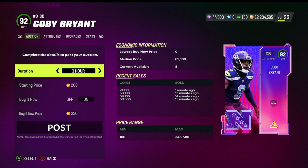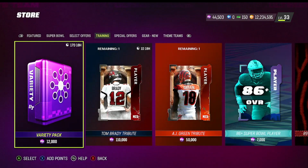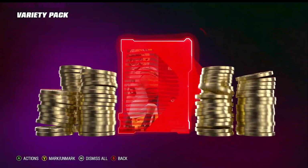This is going for 7,000 coins. Nice. So now we just got to make back 80,000 coins, and we have 3 packs left. So let's go ahead and check it out. Boom. And I think, guys, this one is pretty much profitable. So we're going to keep going with this one.